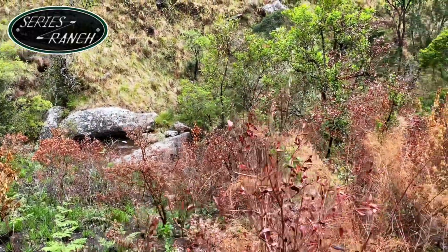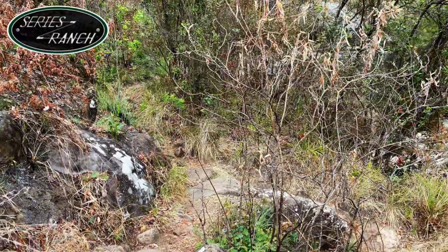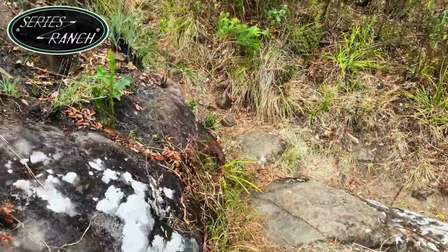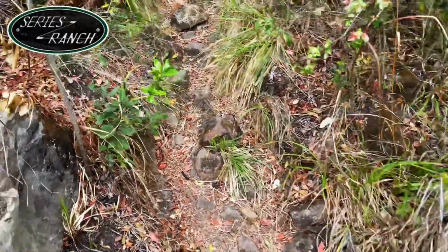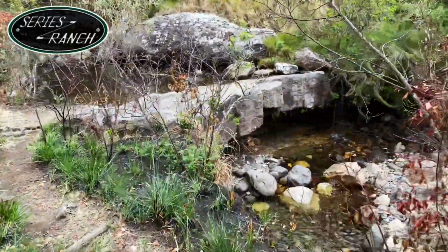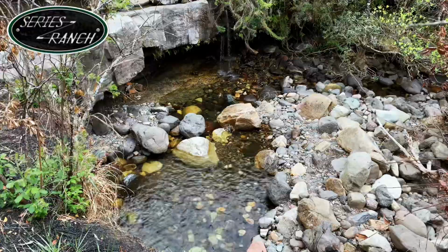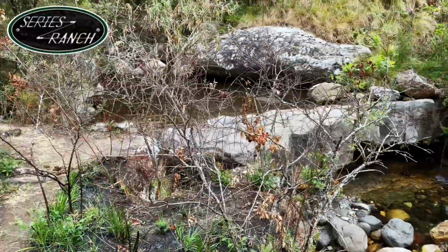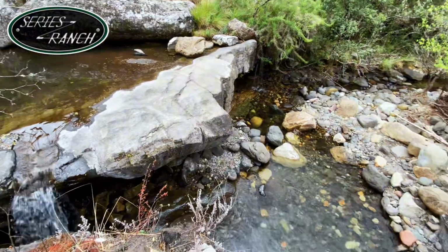I think we arrived at Ninety Falls. Let's have a closer look. This looks like it. This is Ninety Falls. Very little water flowing over at the moment.